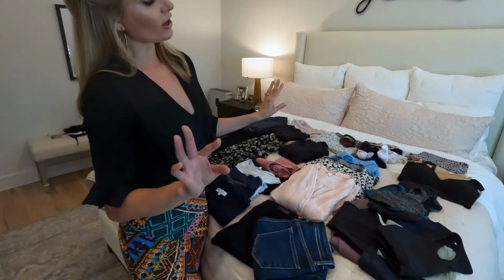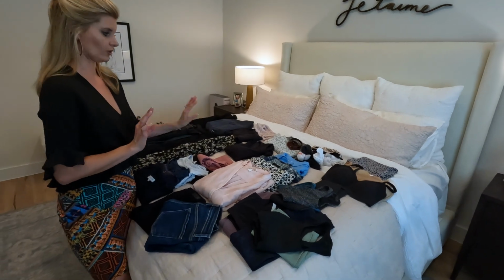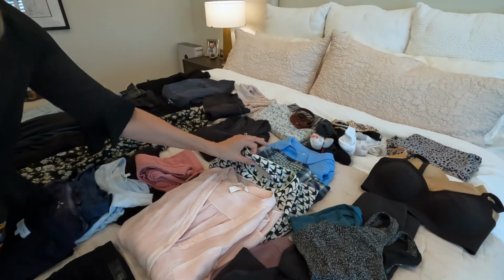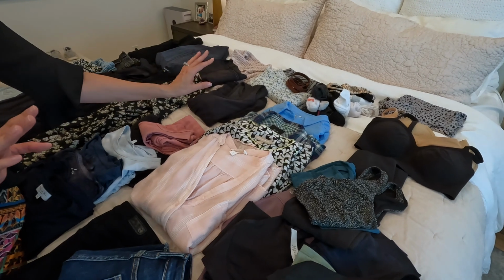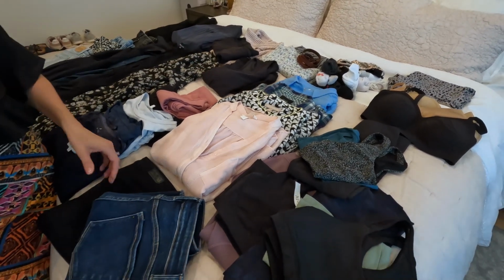If y'all have been following along, you know my usual uniform is a button down with jeans and my Kohan sandals. I just love the button down. So I have 4 long sleeve button down shirts. Rails is definitely my go-to brand. I know it's expensive, but you can usually find it on sale at Nordstrom. I just feel like they fit really well and the fabric is great and it lasts a long time.